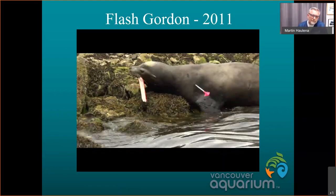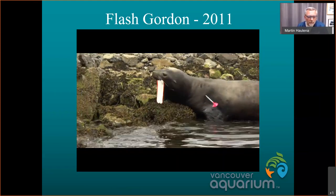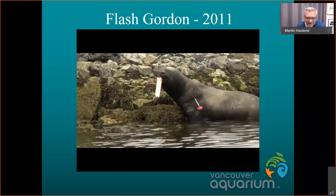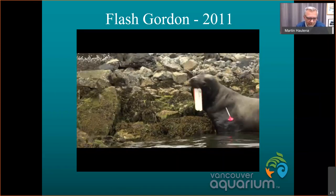So with Flash Gordon, what we did was we actually brought, oh, that's my dog saying hello. I had a little word with the dog and the kids. I'm not sure it's going to help out.